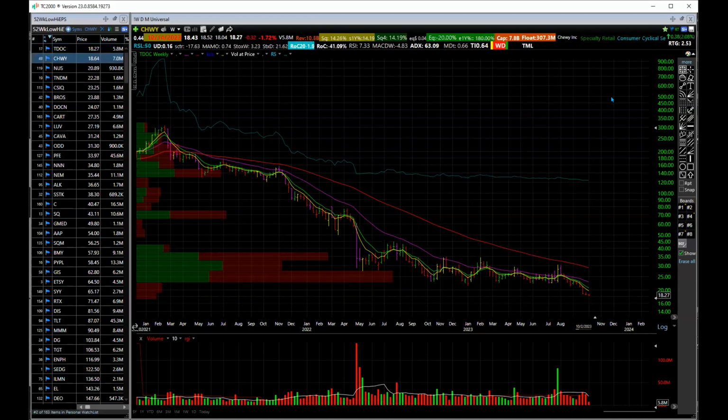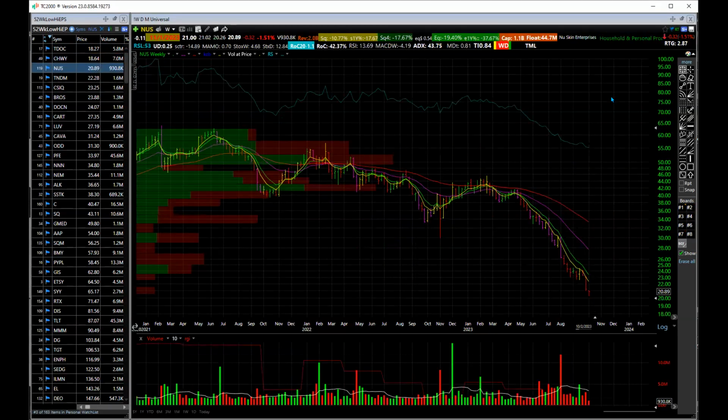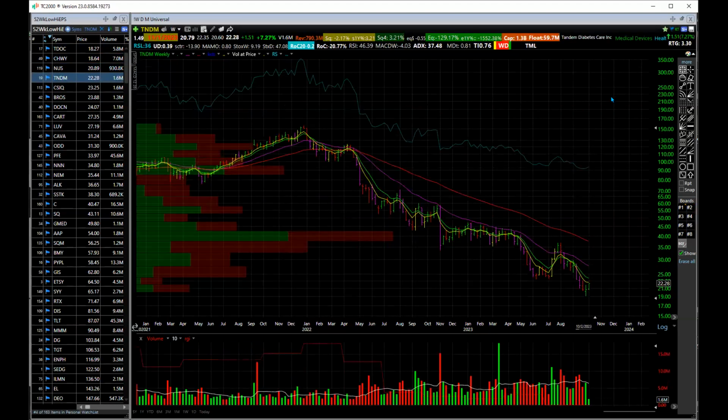Teladoc, Chewy's, you can see that's trending down. NDS, which is a new skin in US, it's trending down. Tandem Diabetes. So this was a high flying momentum stock not too long ago. It's been in quite the decline mode.